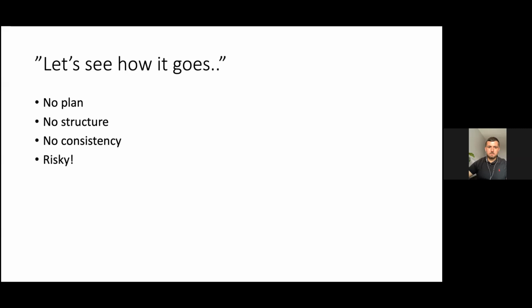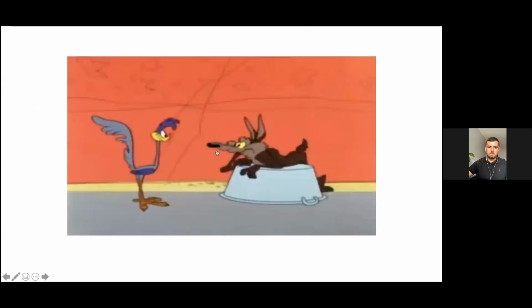So what's wrong with that? Well, that's pretty risky, I'd say. And being in the software testing sphere, I'm pretty risk averse, and I'm not really into that idea of flipping a coin. It makes me kind of feel a bit like this.